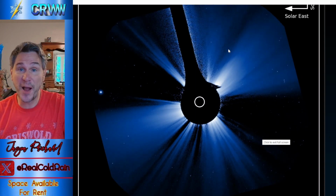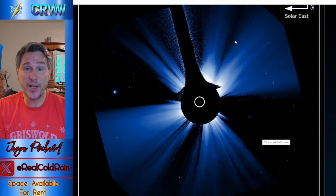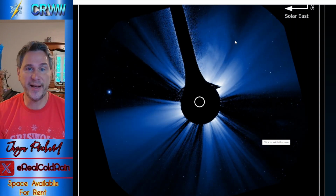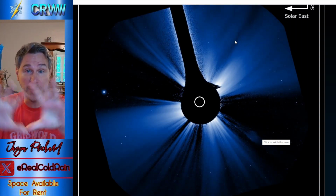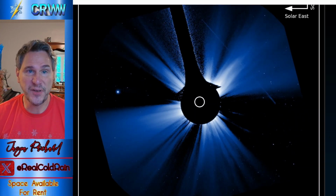When you see them kind of go around the limb like that, that means they're not headed at us. If they're coming at you, you see a big halo. It's called a halo CME, and it means that it's coming right at you, and it would go out in all directions. And so fortunately, we're not seeing any additional activity there.